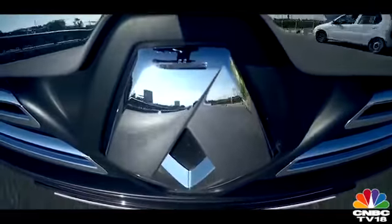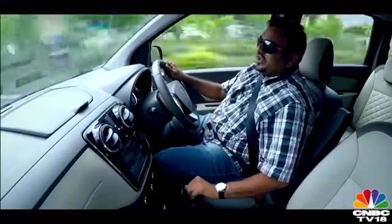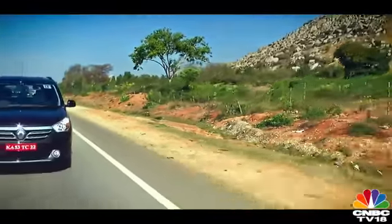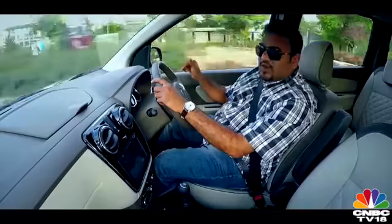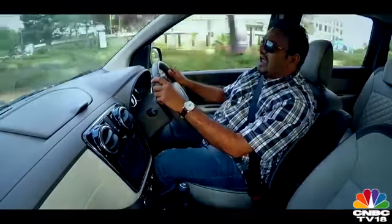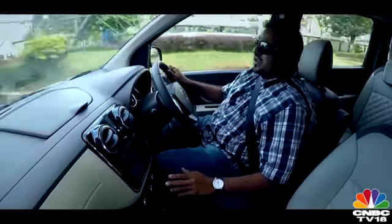The Lodgy is being offered only with a diesel engine as of now. It is the same 1.5 litre K9K unit that you see on most Nissan and Renault cars sold in India. Like the Duster, this one is also being offered in the 85 and 110 PS tunes. The one that I'm driving right now is the 110 PS version. Unlike the Duster, it doesn't have that jerky low end when you're driving at city speeds. It has a very linear power delivery.